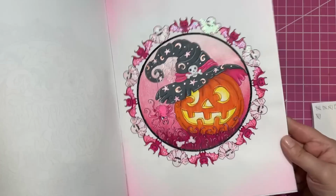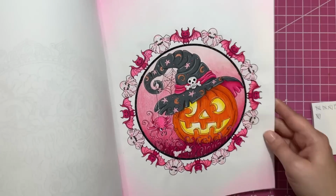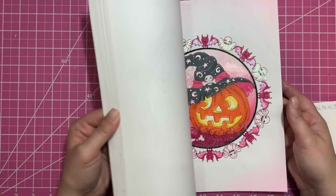I don't know why I went with all pinks. I think I was maybe just tired of all the darkness, and I just wanted something different, and I just thought it was cute. So I have that guy. Lots of stickles on this one.